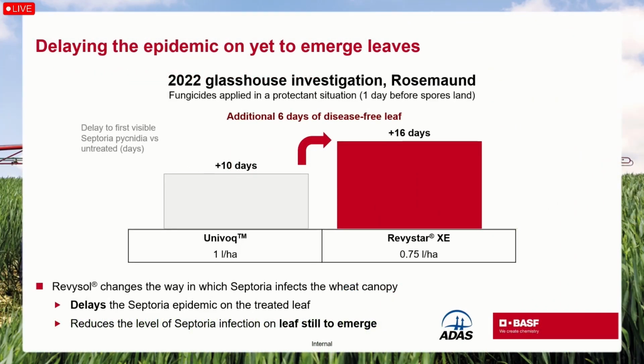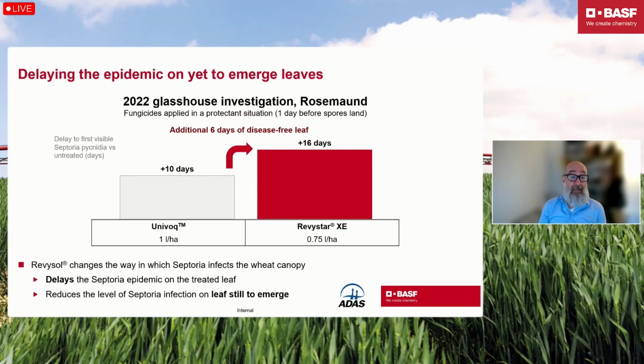So what can that do? If you're not seeing it on that leaf, it's going to take time for it to develop on that leaf. And then there's obviously a knock-on effect to that moving to the next leaf. So, as ADAS concluded in their studies, we are delaying the rate of infection, so the Septoria can reinfect the next canopy moving forward. Therefore, that reduces the level of Septoria infection and epidemic moving through the crop.